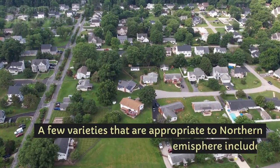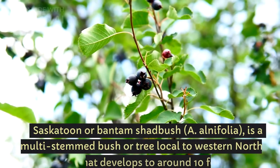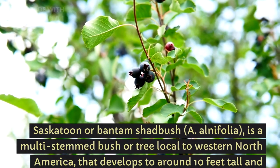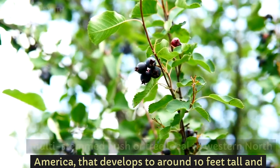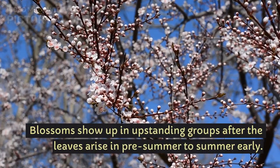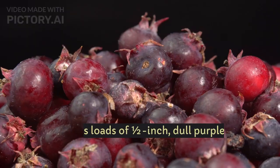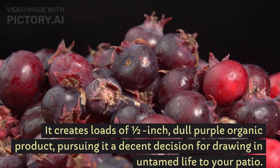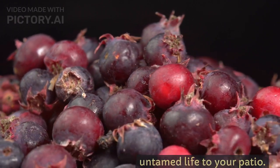A few varieties that are appropriate to Northern Hemisphere include Saskatoon or Bantam shadbush, A. alnifolia, a multi-stemmed bush or tree local to western North America that develops to around 10 feet tall and spreads by rhizomes. Blossoms show up in upstanding groups after the leaves arise in pre-summer to summer early. It creates loads of 1/2 inch, dull purple organic product, pursuing it a decent decision for drawing an untamed life to your patio.